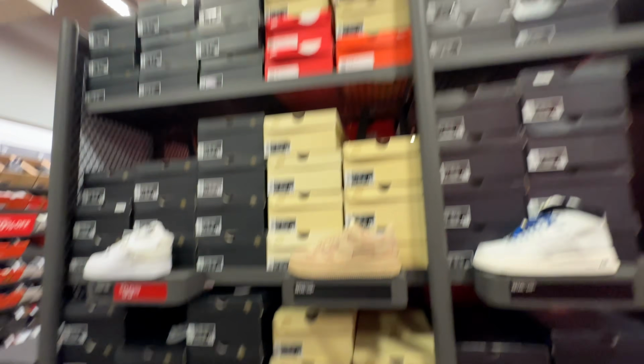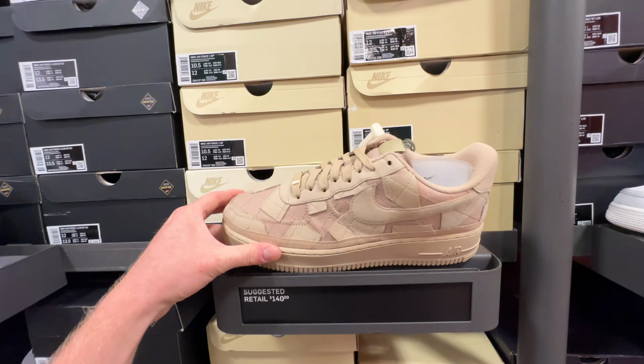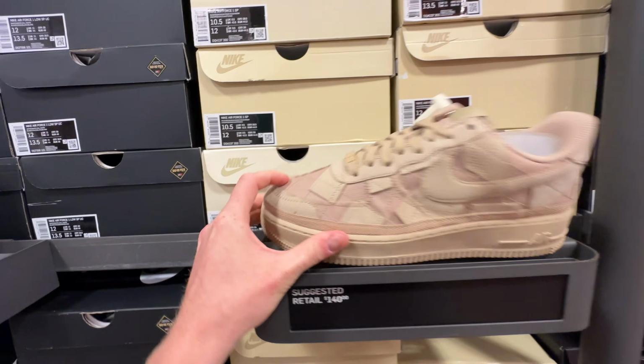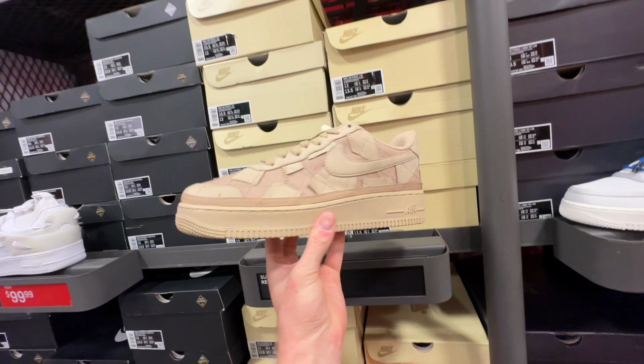Wait, I think we got the Billie Eilishes over here. The Air Force Ones. Look at that. Whole bunch of sizes for $140. It's actually kind of a cool Air Force. I kind of dig it. Like it's a patchwork situation, and it's like sort of a nylon underneath the nubuck or the suede material. That's actually kind of cool. Probably won't grab these, but it's cool to see them.